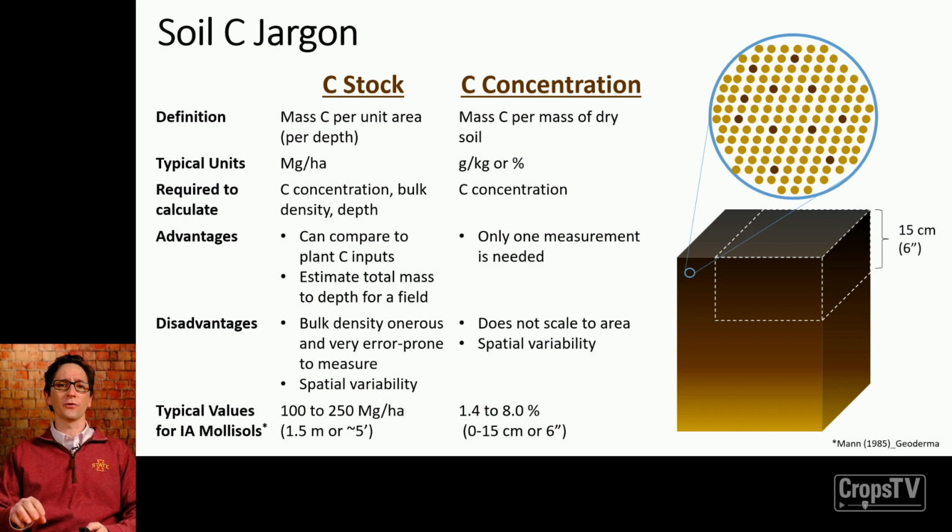Now if we look at carbon concentration, which is actually required to calculate the carbon stock, concentration is mass of carbon per unit of dry soil. And I've got an example here, an insert showing the organic matter, the dark colored circles, which represent soil organic matter, as particles that are surrounded in a matrix of inorganic particles. That's the sand, silt, and clay, the materials that are not organic. And we usually represent this concentration in units of grams per kilogram, or a percentage.